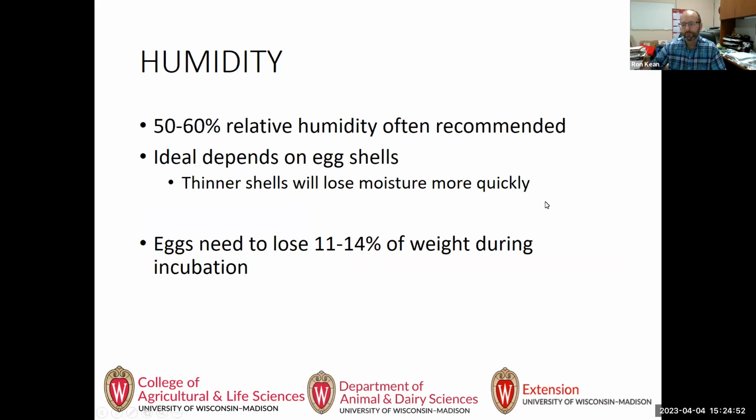Humidity, and I would say this one again can vary some. Typically, most incubators will say 50 to 60% relative humidity. That can vary a little bit by the egg, and I'm going to go through this fairly quickly. It gets a little deeper than maybe we need to, but you may have to adjust this according to the eggs that you have.